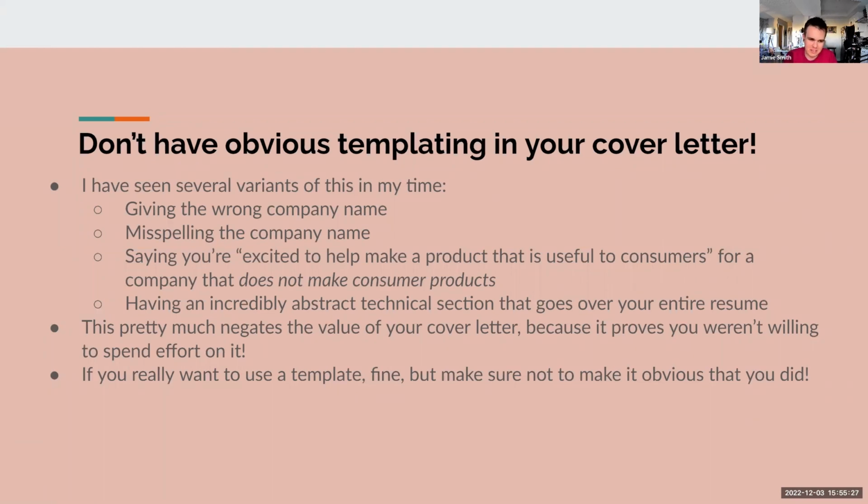And this pretty much negates the value of your cover letter because it proves you weren't willing to spend any effort on it. If you really want to use a template to write your cover letter for multiple companies, fine, but don't make it obvious that you did so.